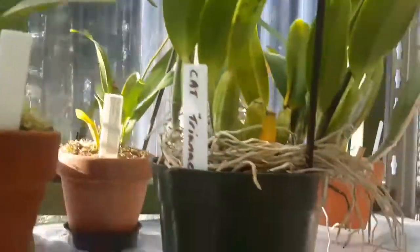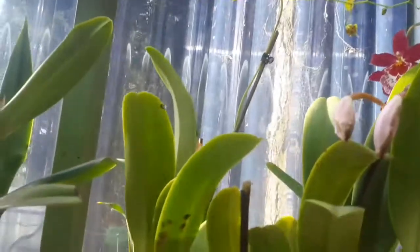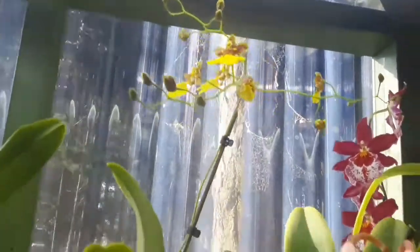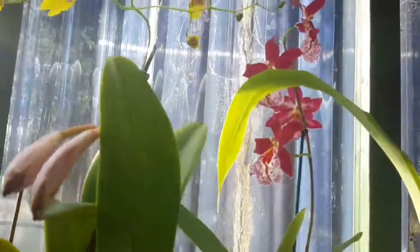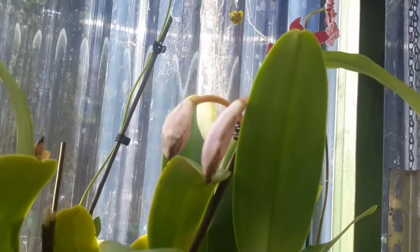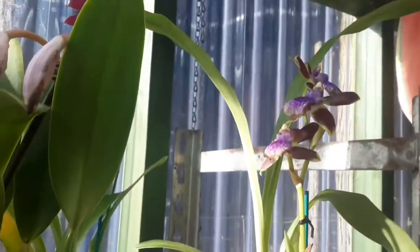I'm not sure what that is. And the Oncidium Flexuosum, I think that has opened up. And I've still got these, which are doing good. And that one's going to open soon by the looks of it. So not too bad. Zygo's still going, smelling great.